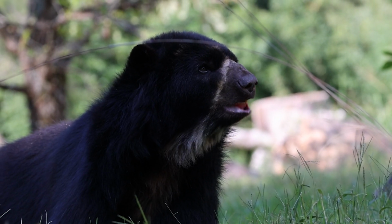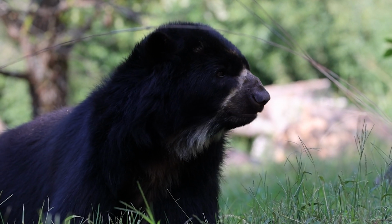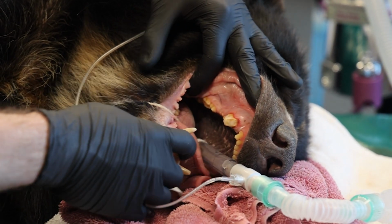After the procedure, Pinocchio woke up really well. He recovered really well from anesthesia. For the first 2 weeks after we've done that root canal, we don't want him to have any really hard foods because we want to have that root canal have a chance to set.